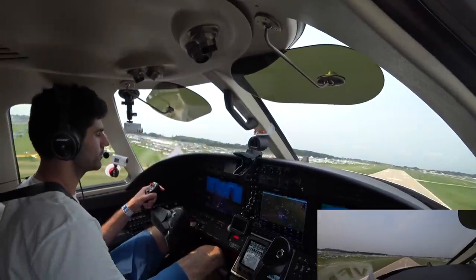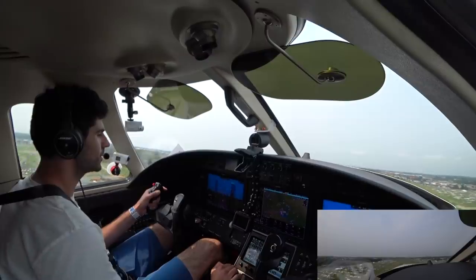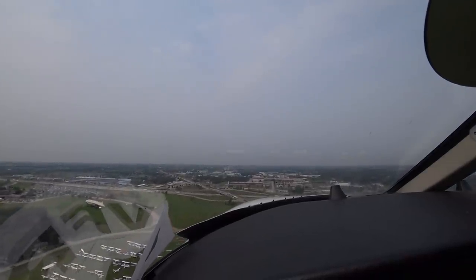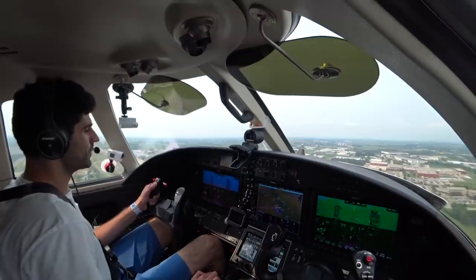Positive rate, you're up. V2 plus 10 knots, flaps up. Yaw damper, flight level change. Straight to climb power. We're pitching over, capturing 1,300 feet.